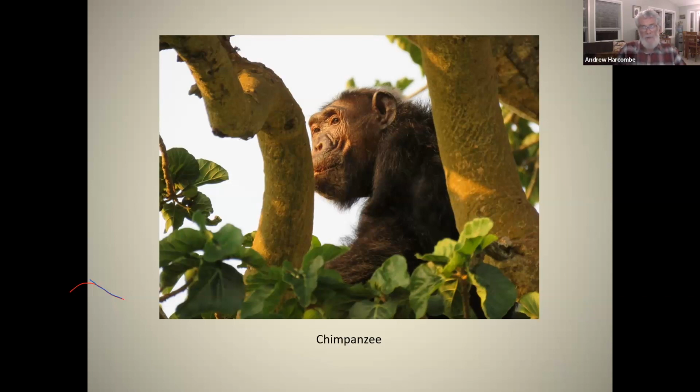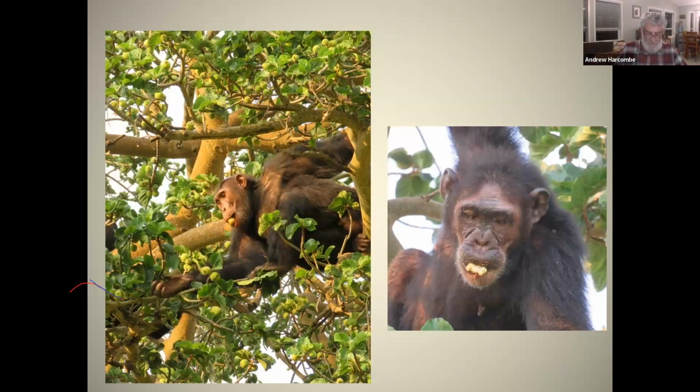Currently, baboons in the same situation will go up a tree like this and they'll pluck everything off and then just eat some of it. So, much more wasteful. So these guys are pretty smart. They want to make sure there's food there for them tomorrow in the same tree. A couple more pictures, you can see them busy eating the figs.